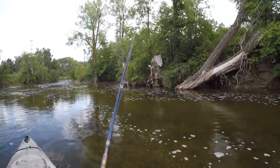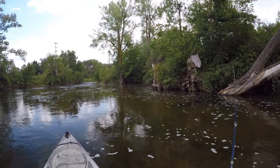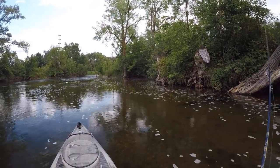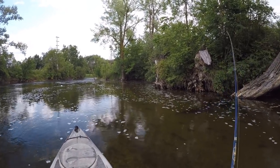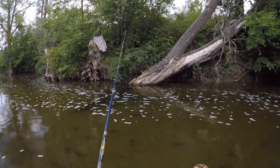Come here, Mr. Mouse. Right off that corner there. That looks like a good little spot for a smallie to be sitting. Right behind this log here.